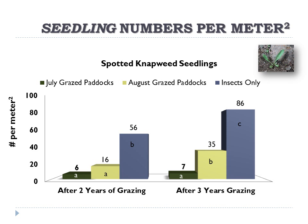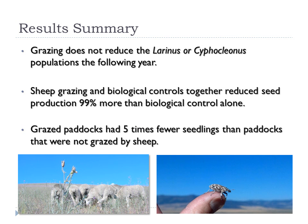That translates into fewer seedlings here after a couple of years of grazing. Again, this blue bar is just the insects alone. These others are with grazing. So we're getting 56 to 86 new plants per meter square with just the insects, not doing a lot to control our population. But when we add those grazing animals, we're down to 6, 7, 16 plants per meter square on that. And we've also done studies, and we determined by the insect populations, that our grazing animals on the landscape are not interfering with the ability of those biological control insects to maintain their population out there.